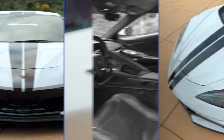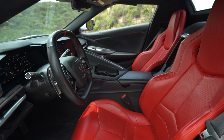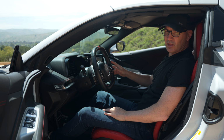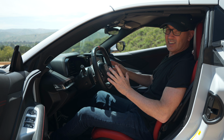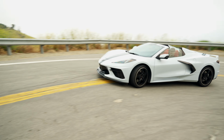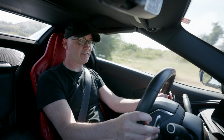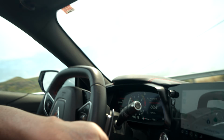Speaking of something special, let's get to the core of the Vette, and check out the inside. The C8's cabin is a blend of luxury and high-tech wizardry. The seats are covered in premium leather and offer plenty of bolstering side support so you don't move around when you're driving aggressively. It wraps around you and it feels like you're in a fighter jet. And man, that is the coolest feeling.